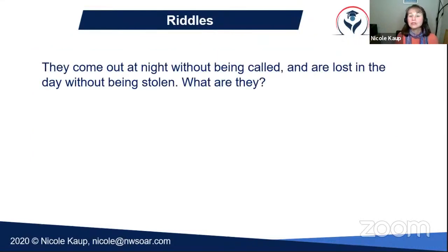Okay, here's a little bit of practice. These are riddles. So riddles, well, I'll just ask you. We won't explain what a riddle is. You probably know. It's kind of like a little joke. They come out at night without being called and are lost in the day without being stolen. What are they?